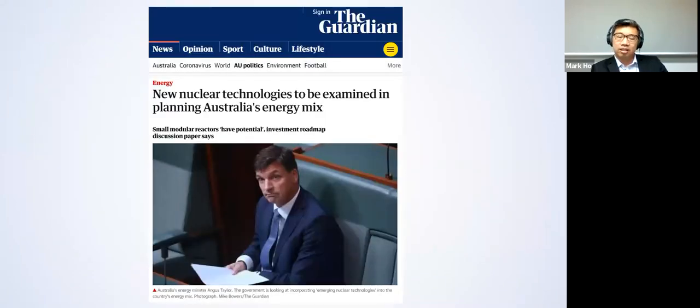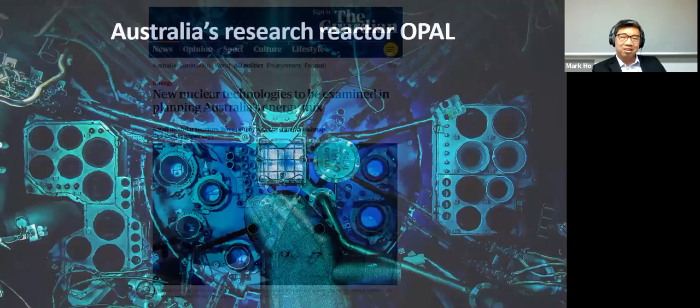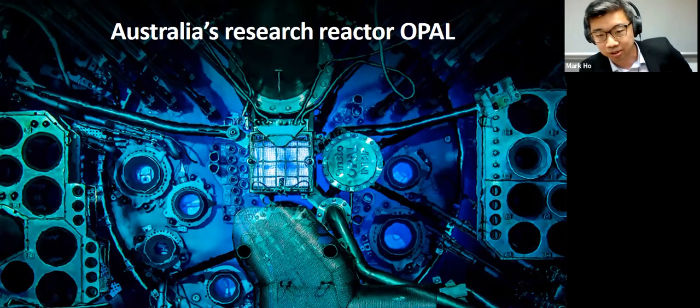So I think there are a lot of interesting technologies to remain observant of, and as the audience might know, there has been a recent investment roadmap discussion paper released, and it does highlight nuclear technologies as something which we should keep an eye on. And I think Australia, with its own National Nuclear Laboratory and its own OPAL research reactor, has a working knowledge of nuclear reactors, and it serves as a great basis to remain informed, because we have many specialist teams in ANSTO to give a thorough appraisal of these technologies.